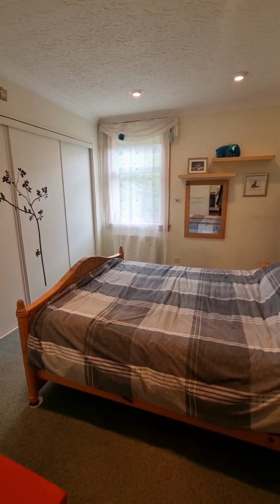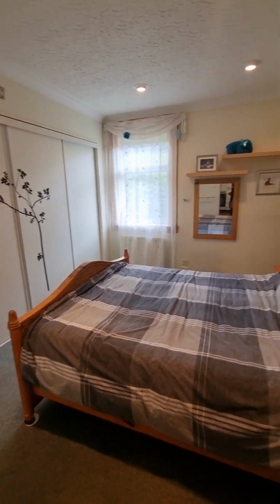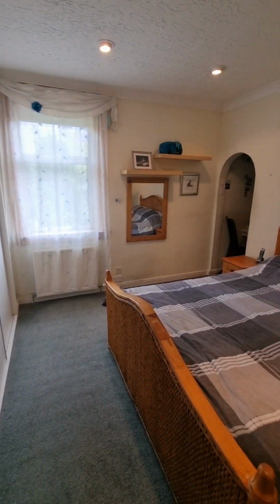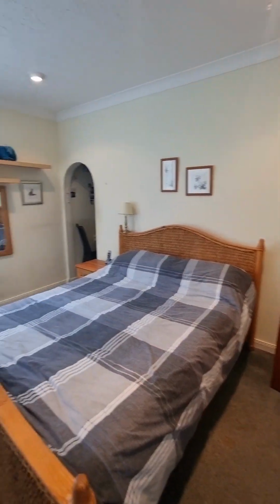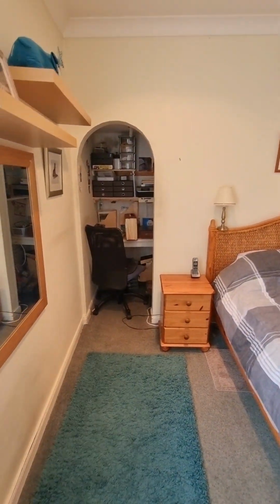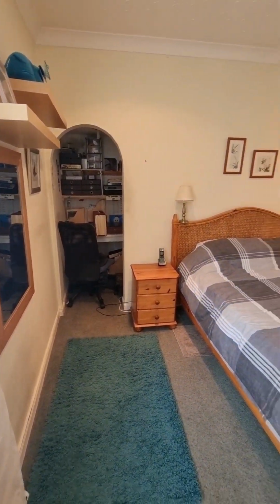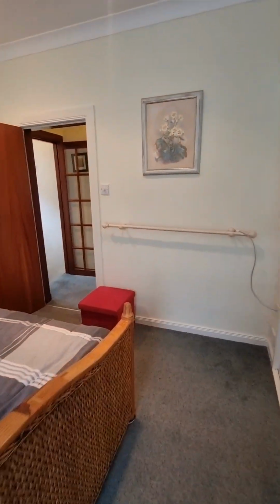So straight away you can see just how bright and spacious this room is, a really generous size. And you can see you're getting to take full advantage with those fitted wardrobes, so ample storage. But this is your main bedroom. You have your window giving you the outlook to the rear. And what's great as well is you have this additional space, perfect if you work from home or need a study area. So just tucked there is a brilliant space for your desk. So this is your main bedroom.